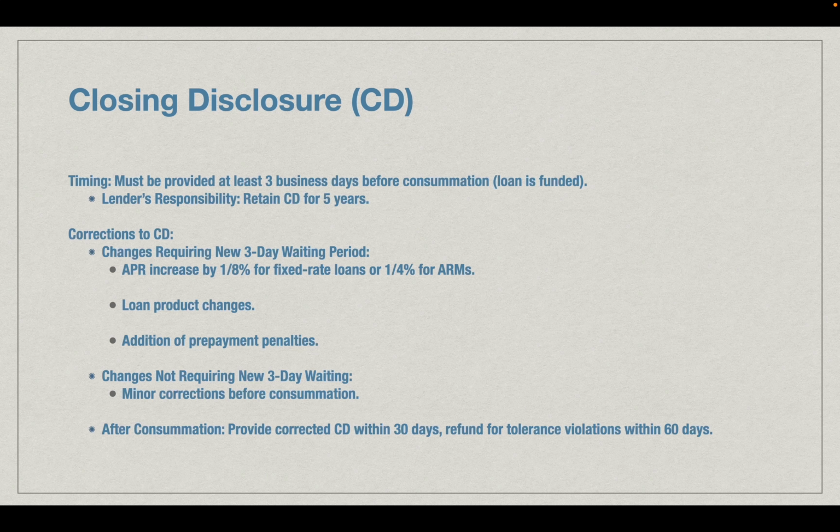The closing disclosure, CD, is a super important document. It must be provided to you at least 3 business days before the loan is funded. The lender has to keep a copy of the CD for 5 years. If there are corrections needed, some changes will require a new 3-day waiting period, like if the APR increases by 1/8% for fixed-rate loans or 1/4% for ARMs, or if the loan product changes. Minor corrections can be made without a new waiting period.